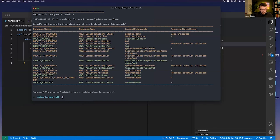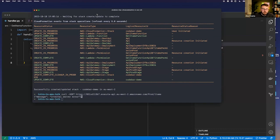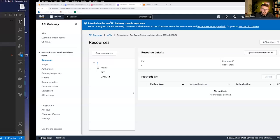So I'm going to use curl just to get this and see if this, okay. So we can now do a live demo on how to debug things. So it's made a request, but we've got an error. Always happens with live demos.